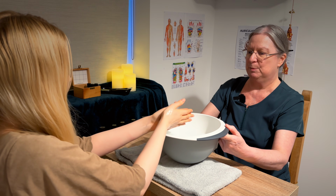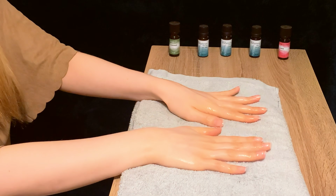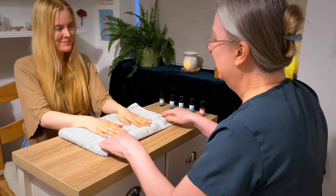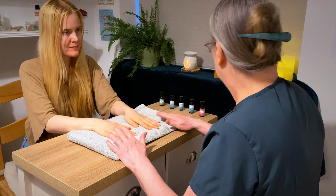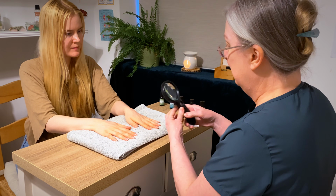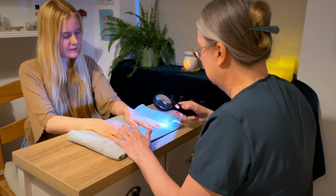Okay. If you want to pop your hands on the towel and dry it, and I'll just pop this to one side and we can change that a bit later when we need it. Okay, so while I've got your hands nicely here, I just want to go over with the magnifying glass just to see whether I can see any patches of dry skin at all.